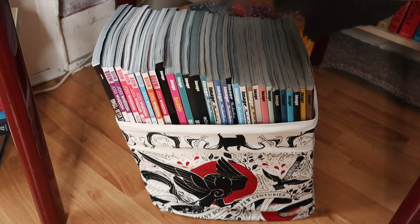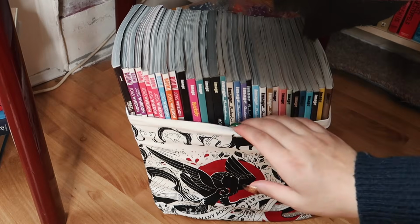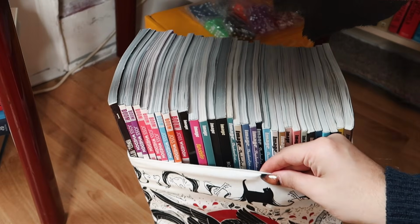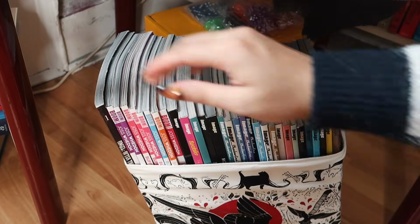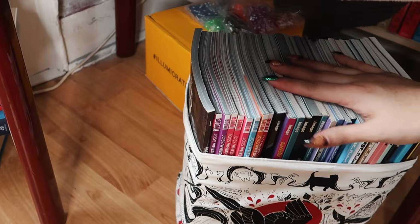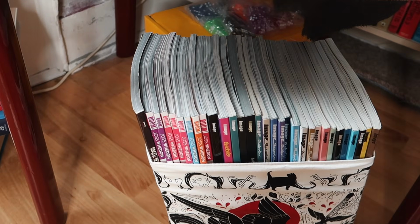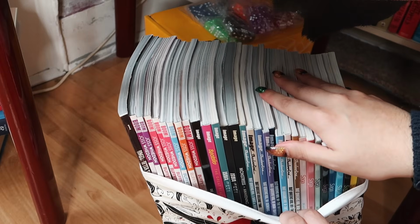So while we're crawling around on the floor, I thought we may as well do the bag of comics before I forget that they exist. So this bag came in one of the Illumicrates. It's inspired by Nevernight, and it just about fits the majority of my comics in. There's a couple of larger bind-ups I have that don't fit in here, but aside from that, this is everything. These are like my volumes, I guess, of comics.